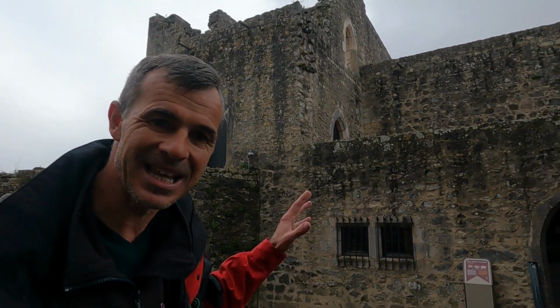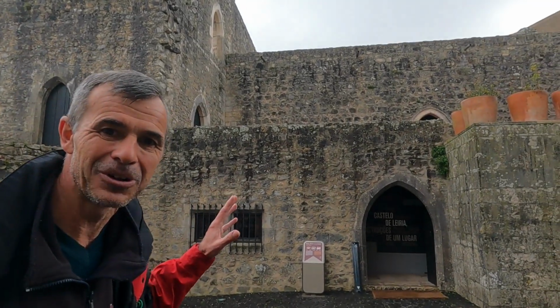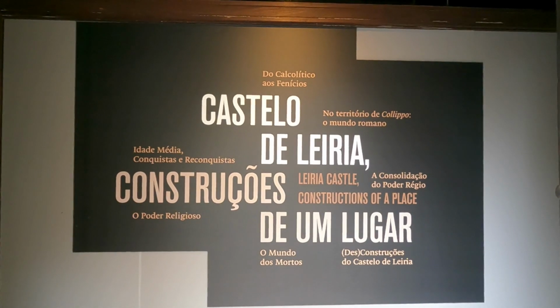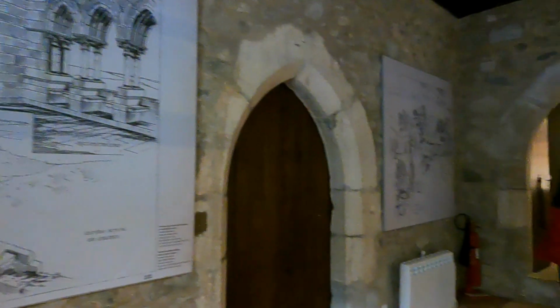Leiria Castle was first built in the 12th century by Dom Afonso Henriques. After defeating the Moors, he wanted to fortify the area here, just as he did in Alcobaça with the castle there, and he built the monastery too. It's been added to over the years. Behind me here is the new palace, Paço Novo, which was built in the 14th century.